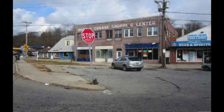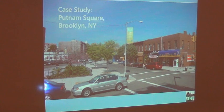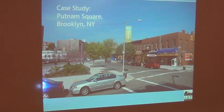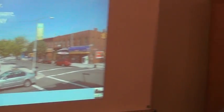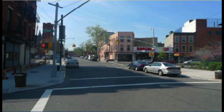Now, here's Hodges Square. This is just, to me, really uncanny. Look at the scale of the buildings. It's a very neighborhood commercial district. You know, it's not boutiques. These are neighborhood businesses. A grocery, a hair salon, some other stuff. I think there's a takeout in there. And here's Hodges Square. Very similar kind of space.